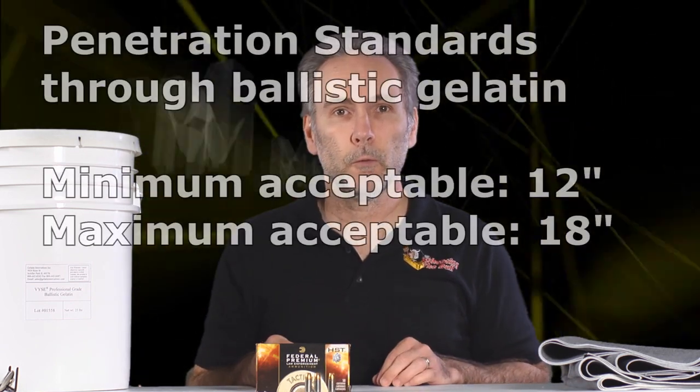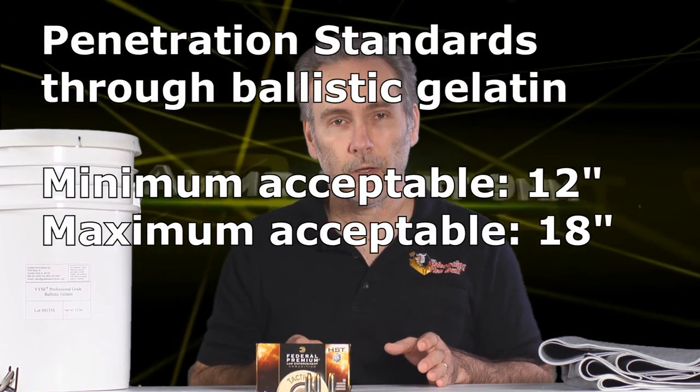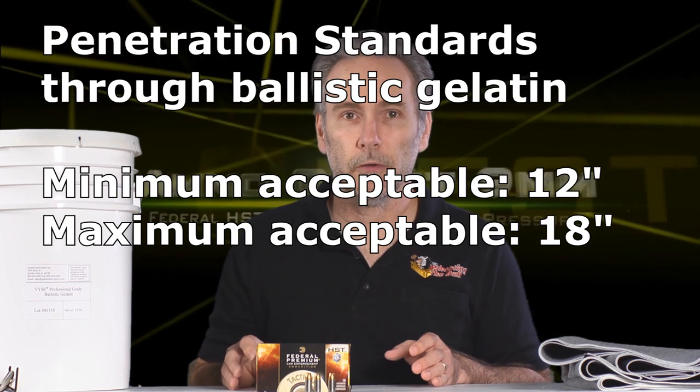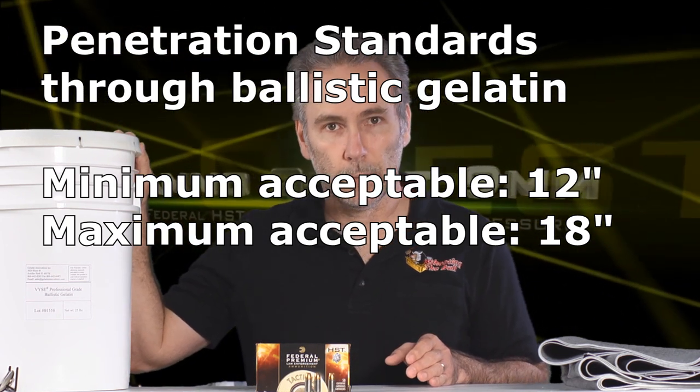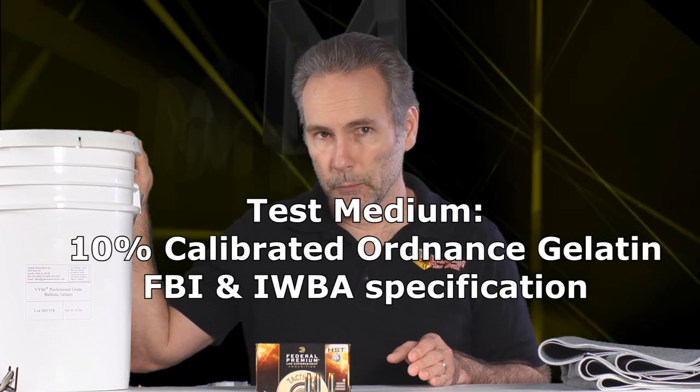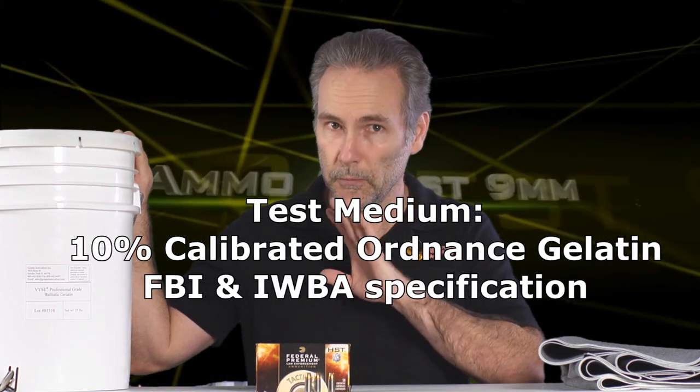Testing standards that I'm looking for, a minimum of 12 inches and no more than 18 inches of penetration through ballistic gel. This is genuine professional organic ballistic gel, exact same stuff the FBI uses, and prepared properly. Understand, that's not 12 to 18 inches of penetration through a body. It's 12 inches to 18 inches of penetration through ballistic gel, which is the standard. That's what the FBI uses.